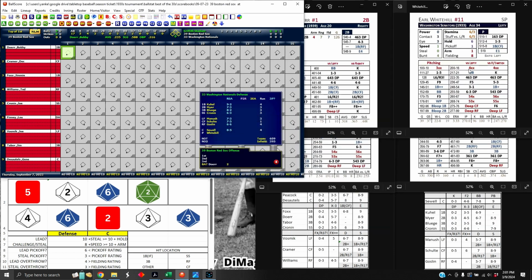And we are gearing up as Lefty Grove faces off against Earl Whitehill from Washington. It's a rematch of the Game 1 starters.